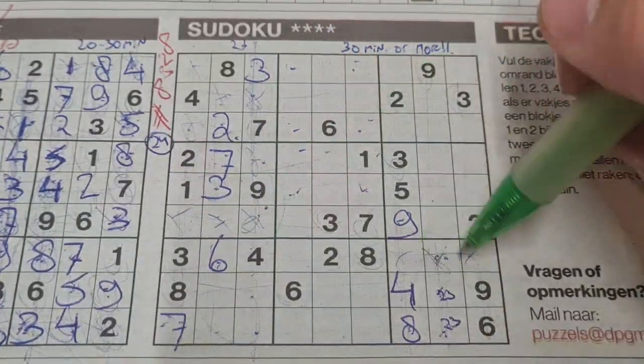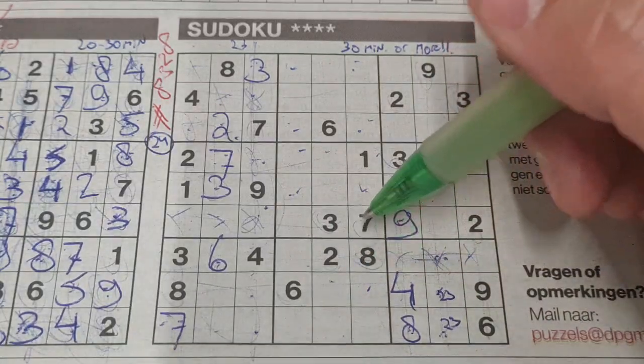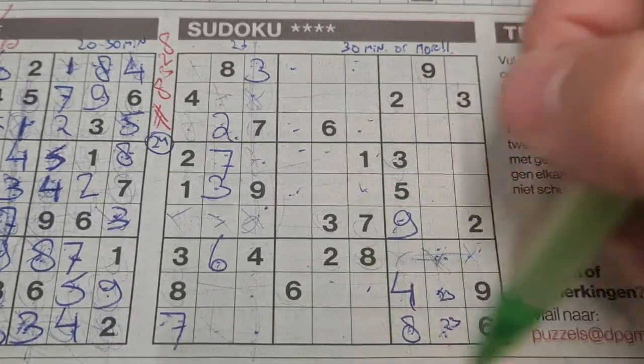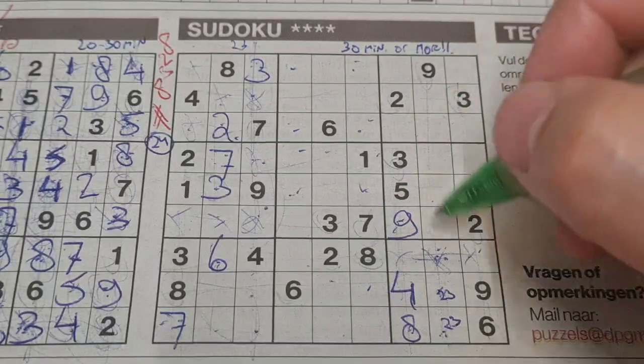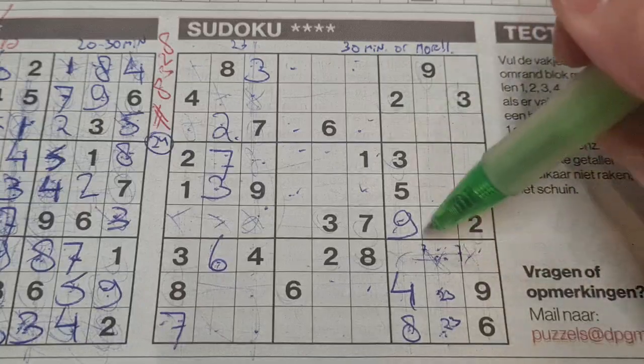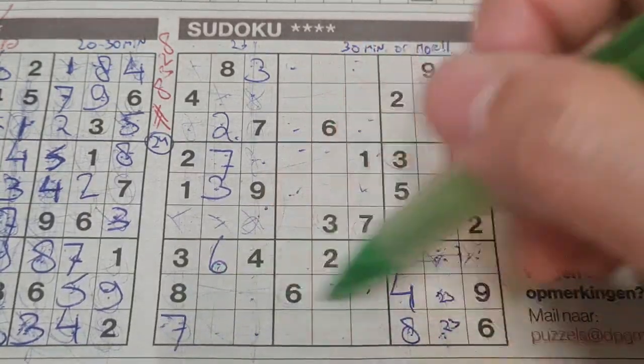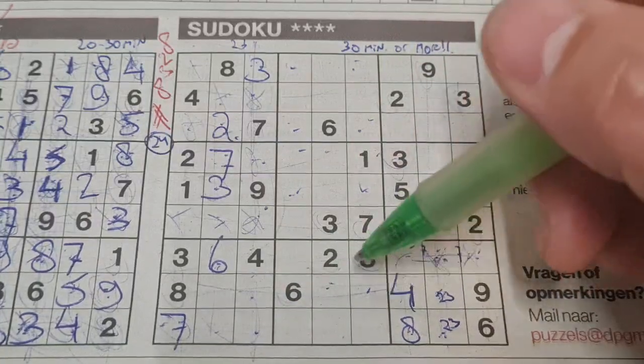Should be there. Need a 7 there. Need a 7 here. In one of these 3 boxes in this big square is a 7. Yeah, we need a 7 in this big square. 7 or 7. So we have a 7 in one of these 3 boxes. In this row, 7 in the last row. So the row between. The only 2 places left for the 7 should be here or there.